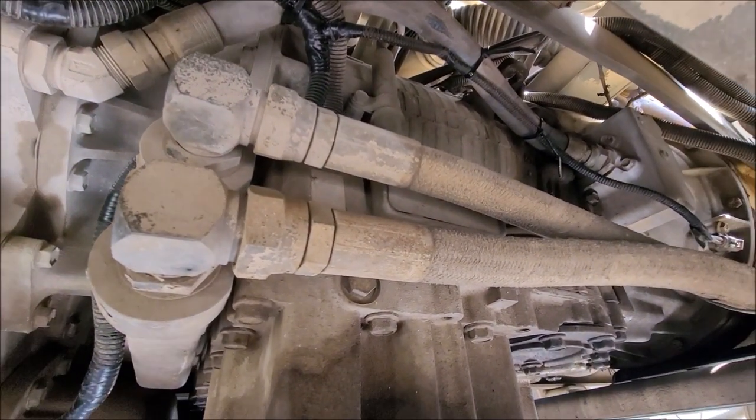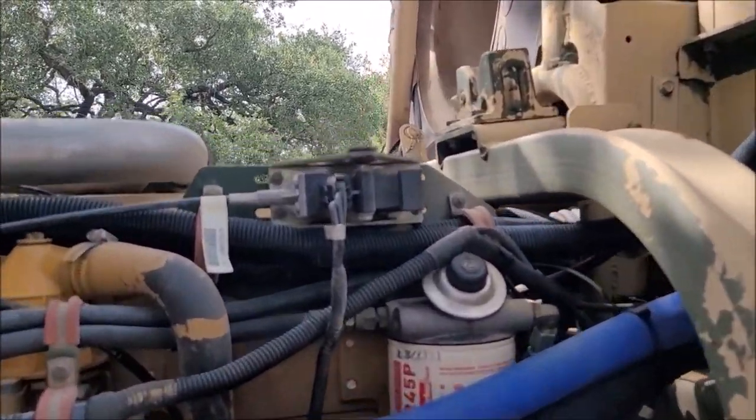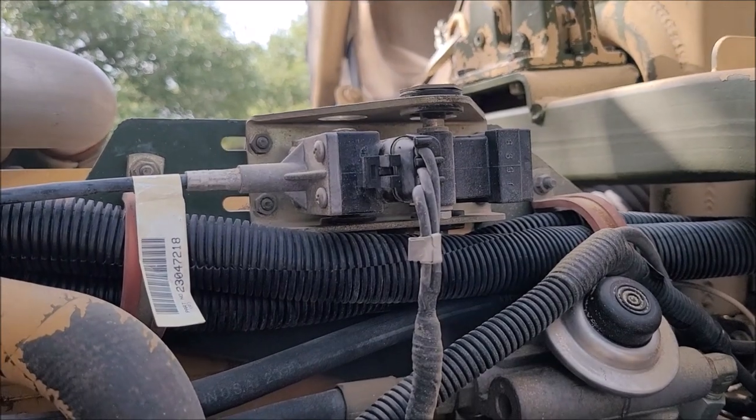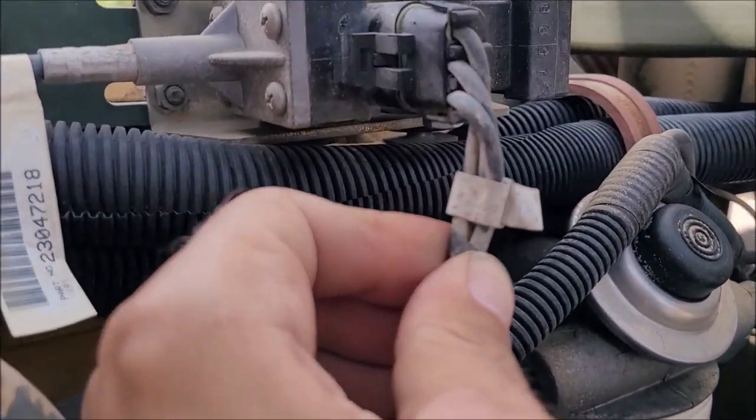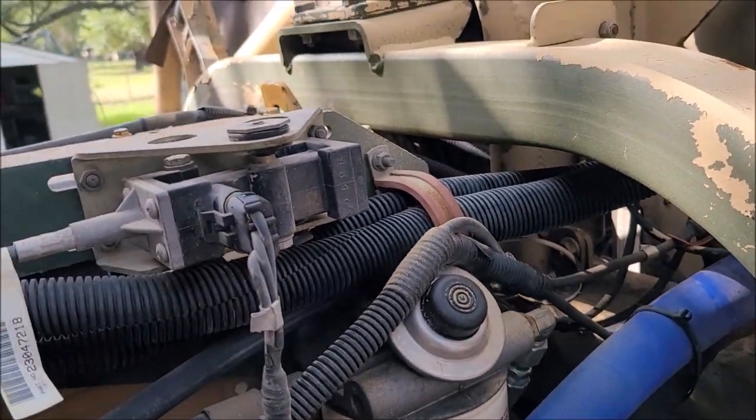The next one to go check is underneath the cab, so I'm going to lift the cab and I'll show you where that one is. Coming up on the driver's side here, right there, that connector. It's connector P73. This one's pretty visible and easy to get at.